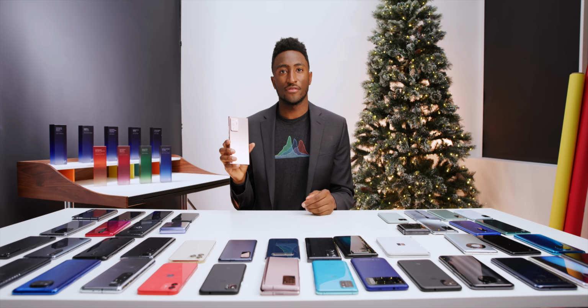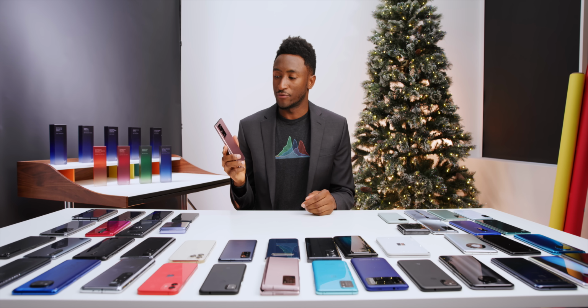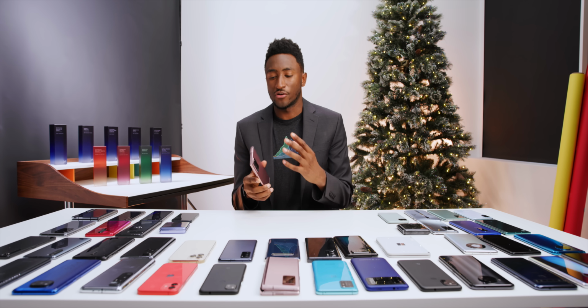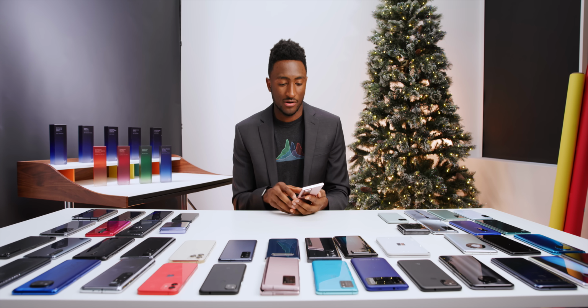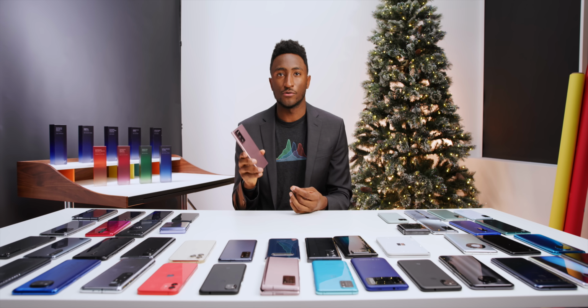So yeah, I ended up landing on this as my design award winner for 2020. I was just drawn a lot to the hardware of this phone. Even though I'm not the biggest fan of Samsung software, I would just keep coming back to wanting to use this Note 20 Ultra.